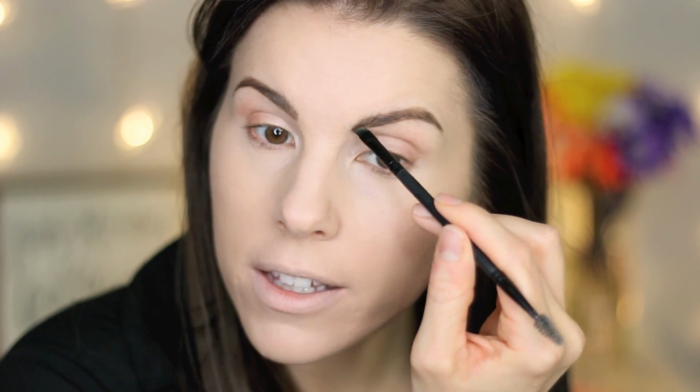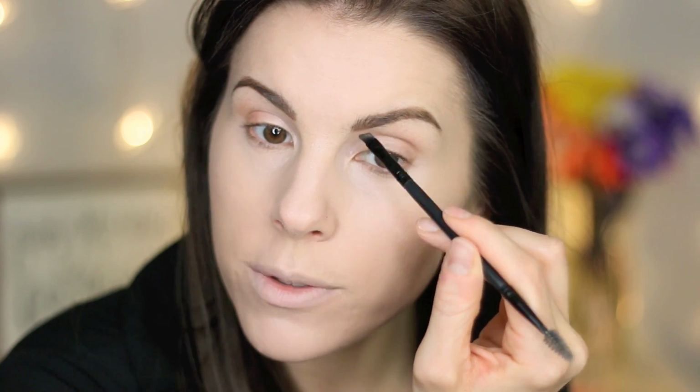And then right here in the front part of my brow, I didn't add any extra powder to this angled brush, but I just flick upwards like this to blend a little bit of that product through the front of my brows. But like I said, I don't want it to be too heavy. And then I'm just going to go back with the spoolie side and brush through my brows to make sure everything's blended really nice and doesn't look too harsh.